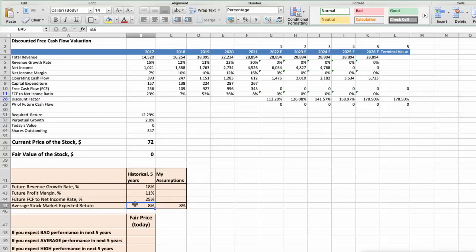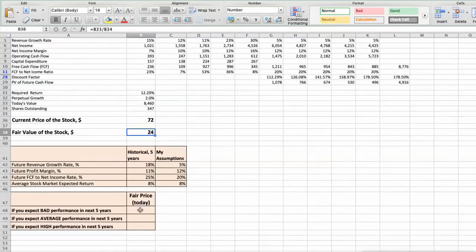Now, let's consider 3 different scenarios for D.R.Horton Company: bad, average, and good. First scenario. D.R.Horton will have bad performance in next 5 years, and we will use the following parameters in our calculation. Future revenue growth rate would be low, 5%. Future profit margin would be low, 12%. Future free cash flow to net income rate would be low, 20%. In this case, the fair value of the stock today would be $24.